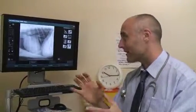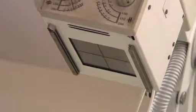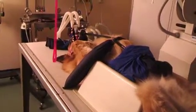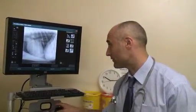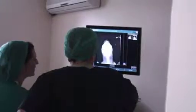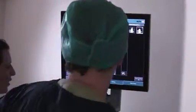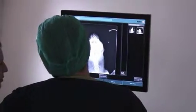In the old days, we'd take a picture, and if it wasn't quite right or we had to change the direction of the beam or something like that, we'd have to take a number of X-rays, and that increased the radiation exposure of the patient and increased the length of time they were under anaesthetic. So with a digital system, once we've taken the picture, we can manipulate it and play around with it a little bit, look at different bits of it in more detail, change the exposure factors in certain areas, and it just means we usually only have to take one picture rather than a series of them.